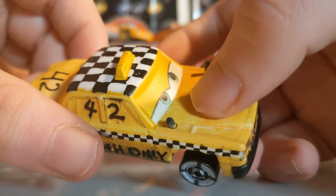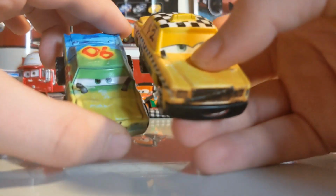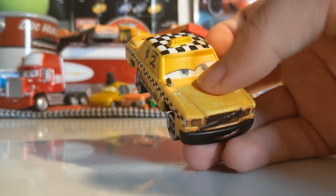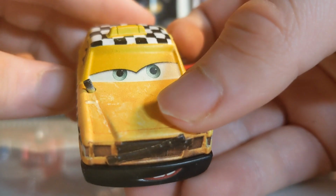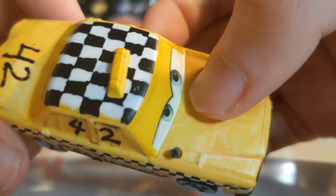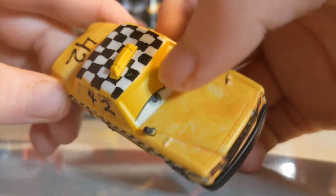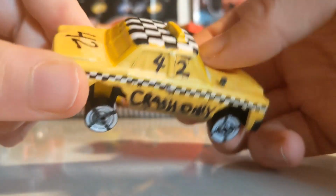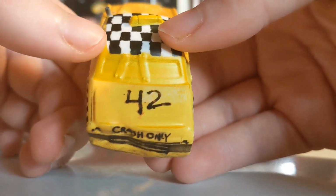Got these little horn stacks on the side, which I believe Airborne has too, which I did bring out here too to compare them. So pretty cool. You've got his Thailand expression. On the top we've got this checkered pattern. This is where the taxi logo would be. On the back here we've got 42.